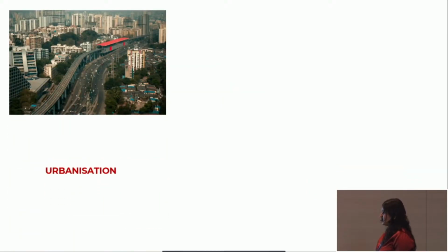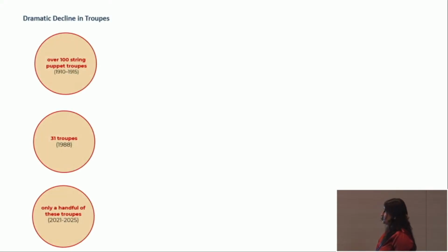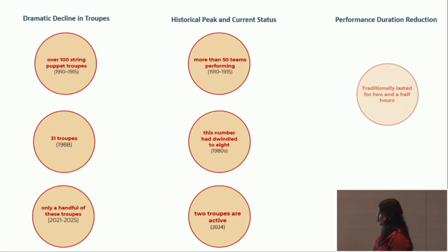But today, due to urbanization, modernization, and homogenization of cities, these art forms amongst the many are dwindling and are on the brink of extinction. Once the puppeteer troops were over 100 troops, and now they are dwindling to just 31. And by the end of 2024, there are only 2 active troops left. And traditionally, the performances lasted for 2.5 hours, but today they are reduced to 30 minutes.